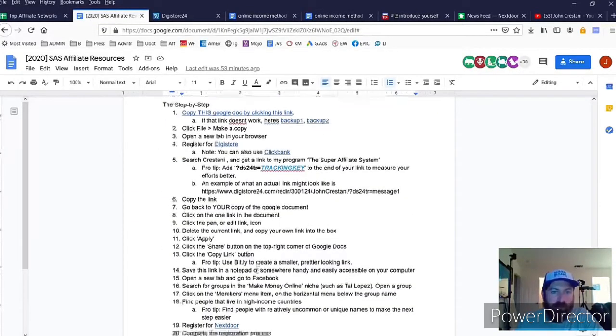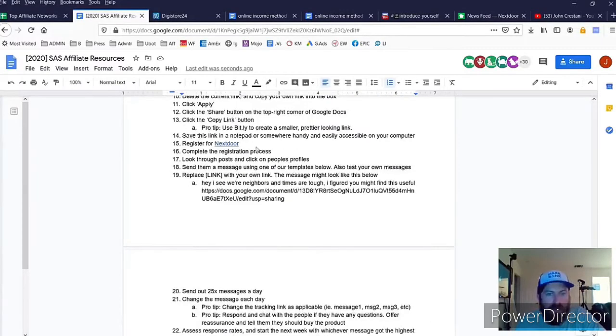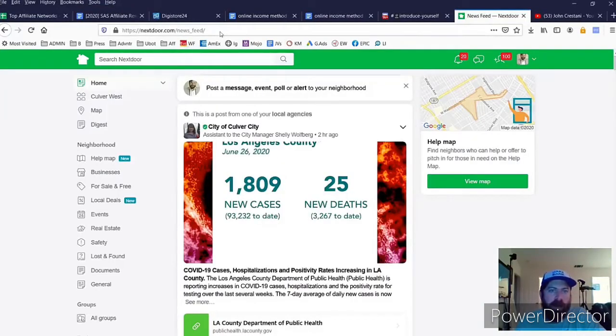So we clicked, we got our link out, we saved our link in a notepad. Okay, so now we saved the link in our notepad. Now the next step is, we're going to sign up on Nextdoor and find some people's profiles so that we can start messaging them. Okay, so let's open up Nextdoor right now and I'll show you what it's about.